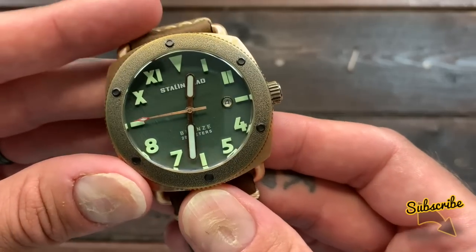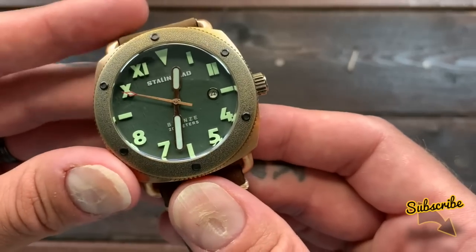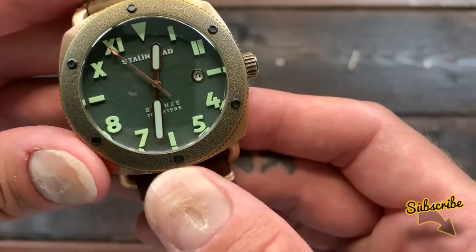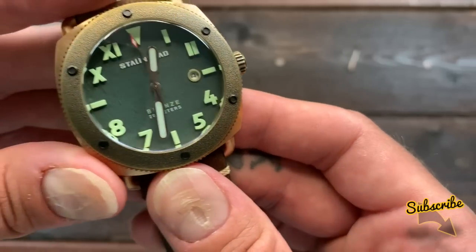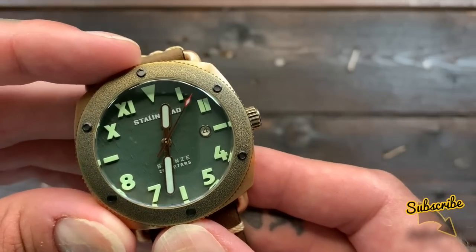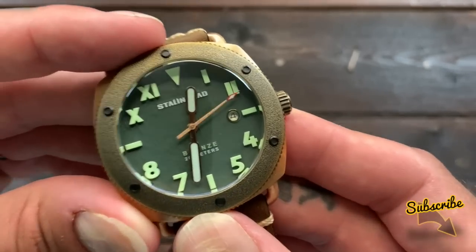Now let's start with the face itself. The first thing that strikes you right away as you look at this face is the oversized applied hour markers. A cool mixture of both numeral and Roman numeral markers. These are huge. Now I can tell you that the markers, the hands, and the little end of the sweeping second hand there do have super lume on these.